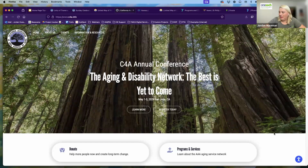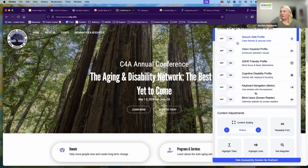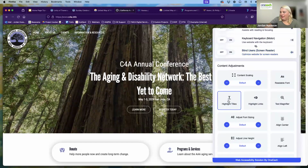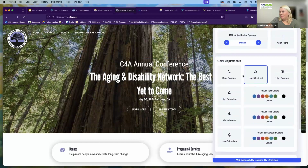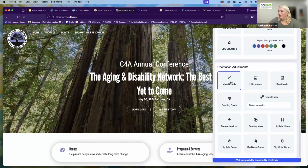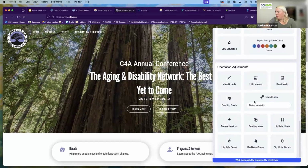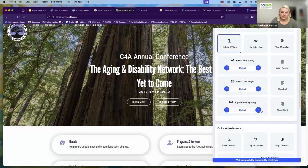So we do have a little ADA widget that can be added to your website. It'll show up on every page within your site. But what I love about this tool is it lets the user really drive exactly what adjustments they need made to the site. So they can take a look at all of the different options here. They can highlight the titles if they need. They can go through and adjust the dark contrast, light contrast. They can mute all the sounds if that's something that is hard for them to go through. They can make the mouse bigger. There's a ton of options in here. And it'll change the whole site directly for that person.